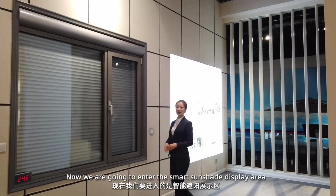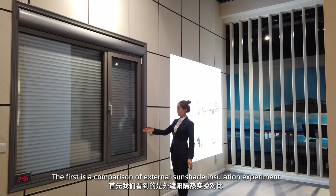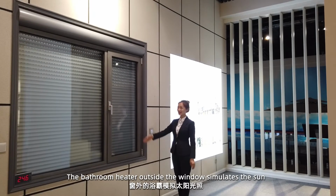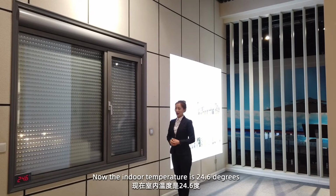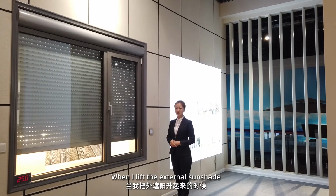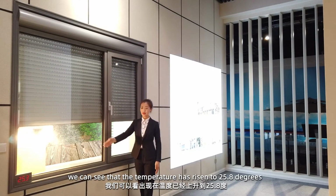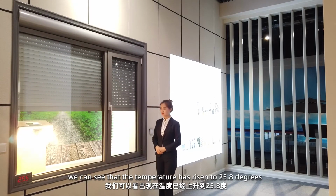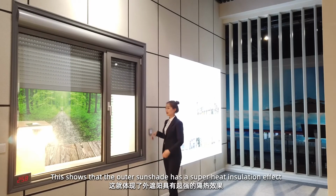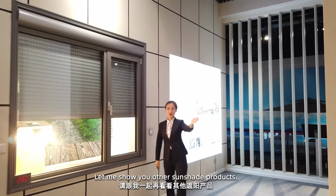Now we are going to enter the smart sunshade display area. The first is an external sunshade insulation experiment. The bathroom heater outside the window simulates the sun. Now the indoor temperature is 24.6 degrees. When I lift the external sunshade, we can see that the temperature has risen to 25.8 degrees. It shows that the outdoor sunshade has a superb heat insulation effect. Let me show you other sunshade products.